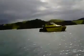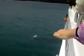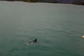Coming in towards us on the left-hand side. There he is, coming in on the left side of the bow. He's not too scared. Right, one of those big guys. There's Kermit just to our left.